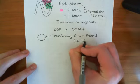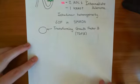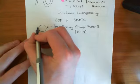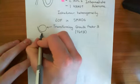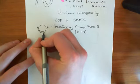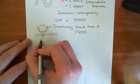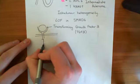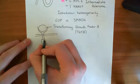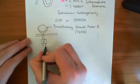Okay, right, so transforming growth factor beta binds to the transforming growth factor beta receptor, which is a dimer of 2 receptors. So let's denote that here. It's made up of a type 1 transforming growth factor beta receptor and a type 2 transforming growth factor beta receptor. So let's say here on the left is our type 2 transforming growth factor beta receptor, and on the right is our type 1 transforming growth factor beta receptor.